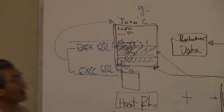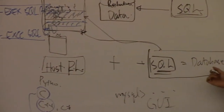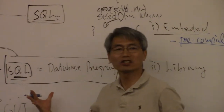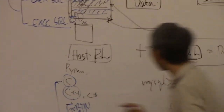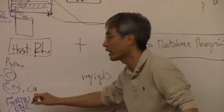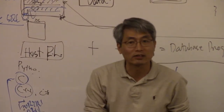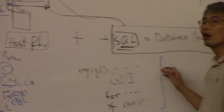So, who provides such a pre-compiler? Host program language or the DBMS? Who is in charge? The DBMS is in charge of that. So, when you are using embedded SQL for a specific language, you need to check the MySQL website. What is the pre-compiler for the program language? If they do not support C, you cannot actually use embedded SQL. If they do not provide the pre-compiler for C++, you cannot do that. Okay? You need to check the pre-compiler.